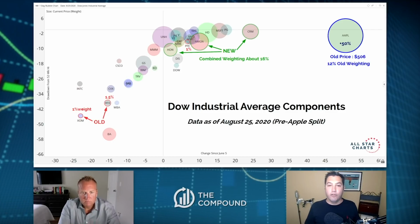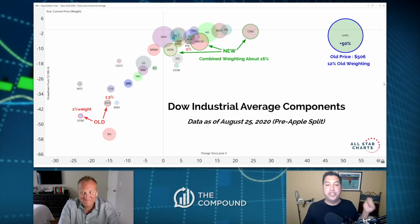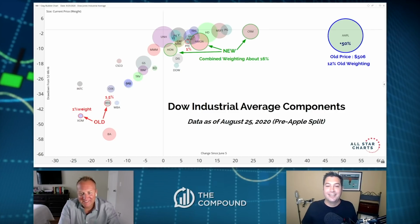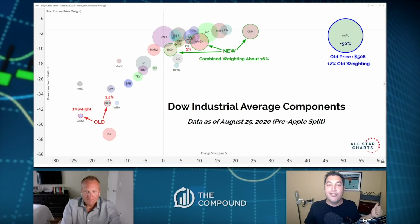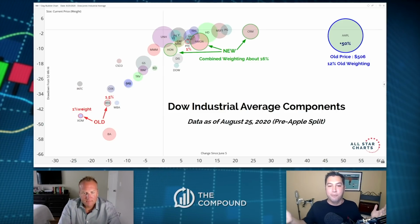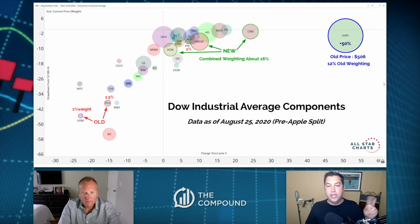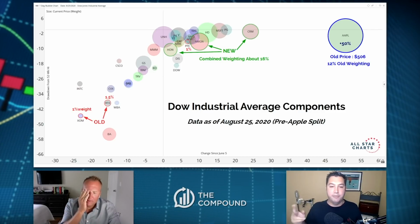The geniuses over at Dow Jones decided now's the perfect time to take energy out and add more tech. They always sell bottoms and buy tops. That's what they do. Classic. Like you couldn't have done this a few years ago, kick out Exxon before it crashed, you know? So basically what they're doing is they're taking out energy, adding more tech. Perfect timing, right? And then they're taking out Raytheon, adding Honeywell, so keeping the industrials, and then they're kicking out Pfizer, adding Amgen.